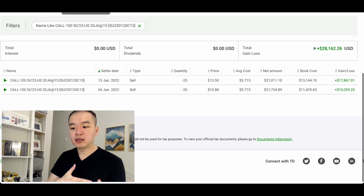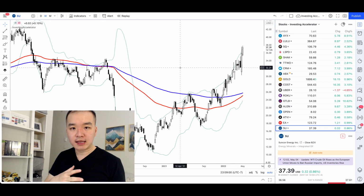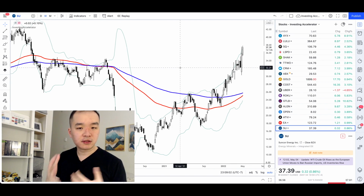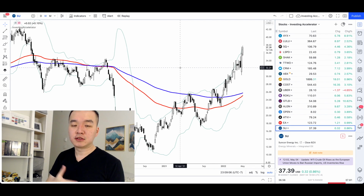So that is really the power of, A, stock selection, looking at the macroeconomic environment, seeing where the opportunities are, and then using stock options to multiply your return.